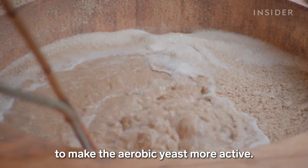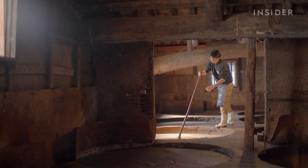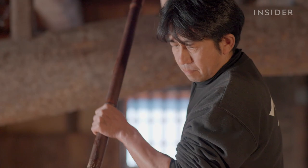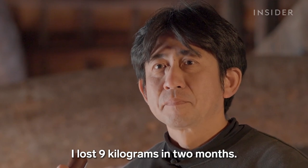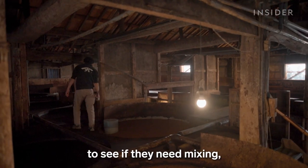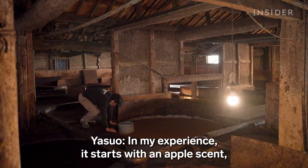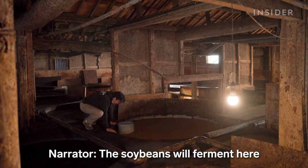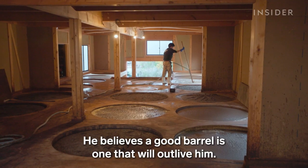The workers pump air into the barrel to make the aerobic yeast more active. Even though Yasuo says the microbes do most of the work, his part of the job is still demanding. He checks on the soybeans every day to see if they need mixing. And based on their scent and appearance, he can tell where they are in the process. The soybeans will ferment here for at least a year and a half. Yasuo has 87 barrels in different phases. He believes a good barrel is one that will outlive him.